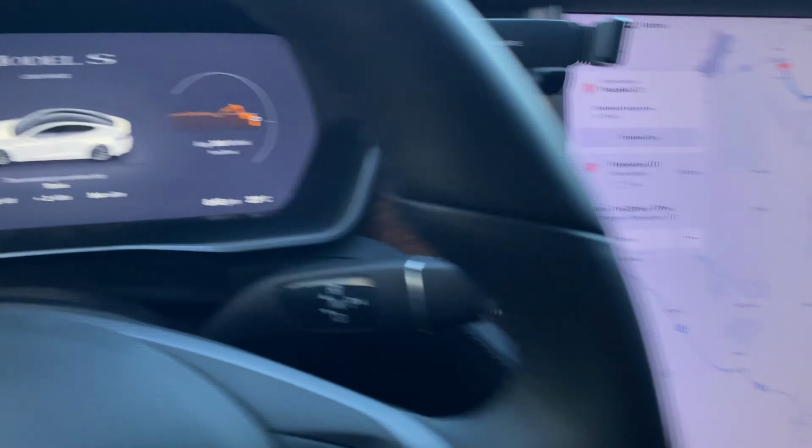So what I did was I charged up last night after the drive. It's always better to charge the night you get into your destination. The reason being is the battery is already warm, so it'll charge at a higher rate right away. If you wait till the next morning and your battery gets cold, then it'll spend some time warming up the battery before it gets full charging rate. So try to do that.